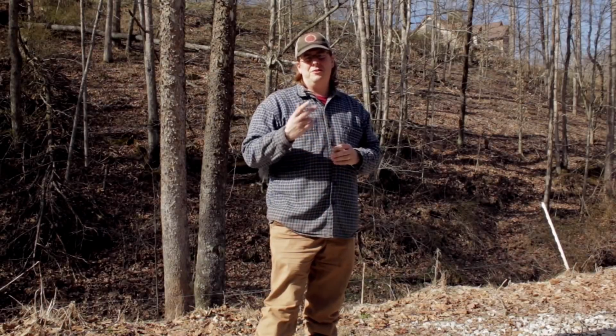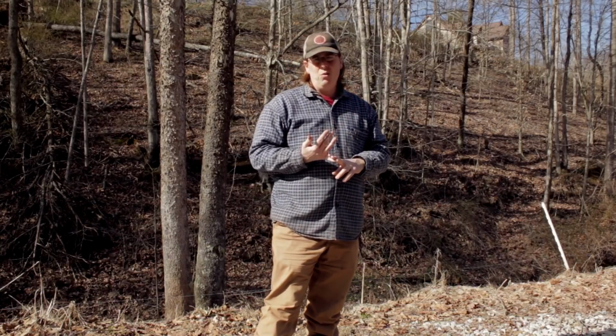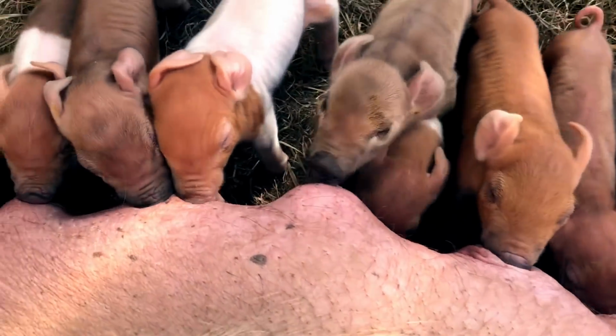So it's day 2 of my first farrowing. What's next? What's the schedule look like going forward? Well, next Saturday we will castrate. They'll be about 7 to 8 days old at that point. So that's when we'll get our castration done, hopefully.